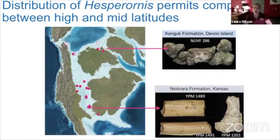And the question that I always had is, is this just the animals with a really broad distribution.